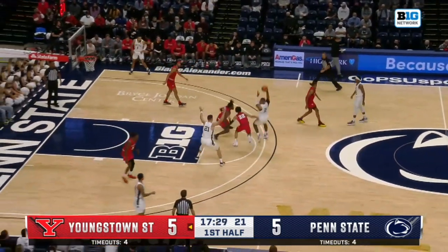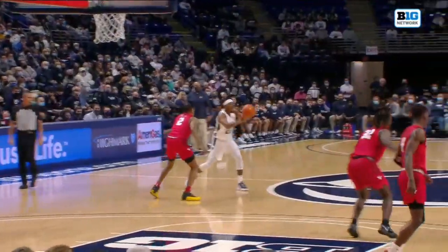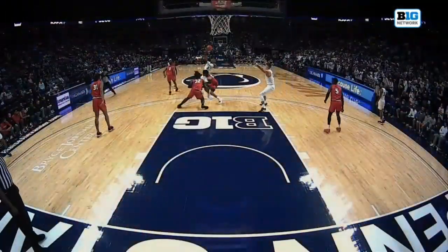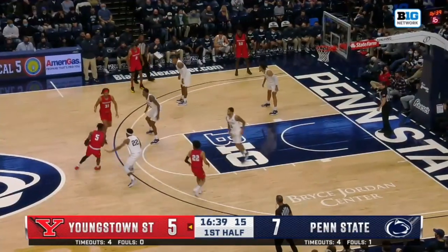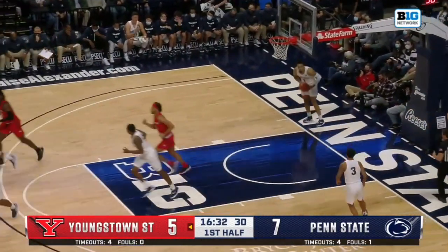Both sides very experienced age-wise. Beautiful feed, and Hara capitalizes. Drew a foul with some hustle, but here, nice job. Watch him hold his position long enough to force the defense right there to make a decision. He doesn't come back, help and recover. Big body down there, and Youngstown State said, you know, the size in this matchup is a bit of a concern, so they need to do that as often as possible.